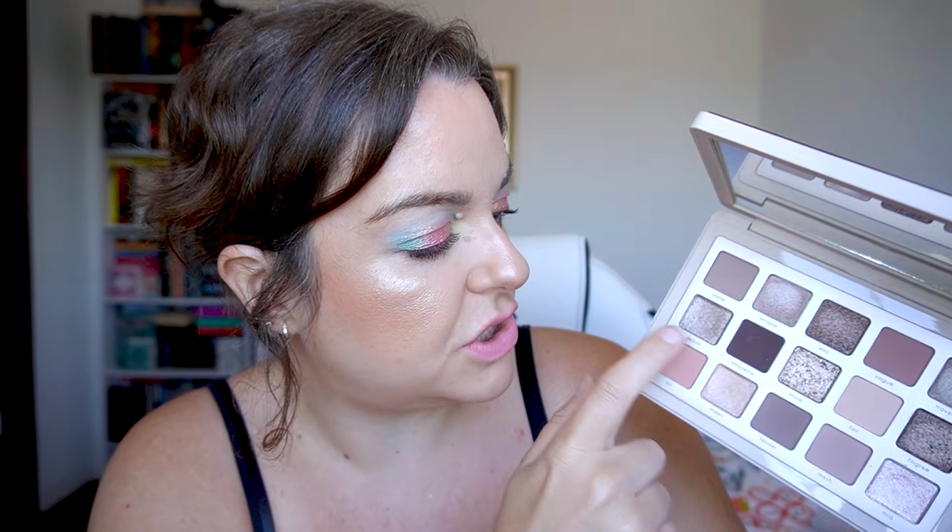I mean, she does have some really gorgeous shades, like this Muse shade is really pretty, and I really do like the Mia shade and Delight. I like this palette a lot, and I think it's a very, very wearable palette, so that's why I'm ranking it decently high. I do think it's a really good palette, and I'm happy that I have it.